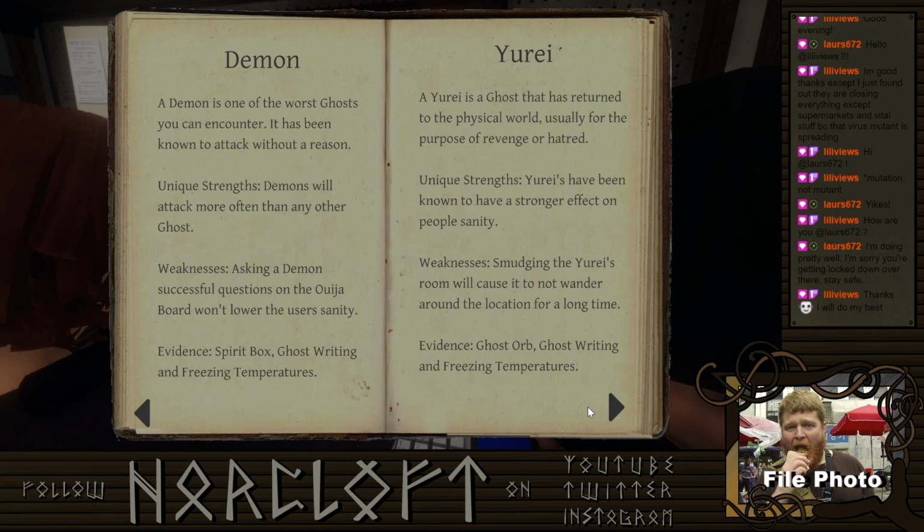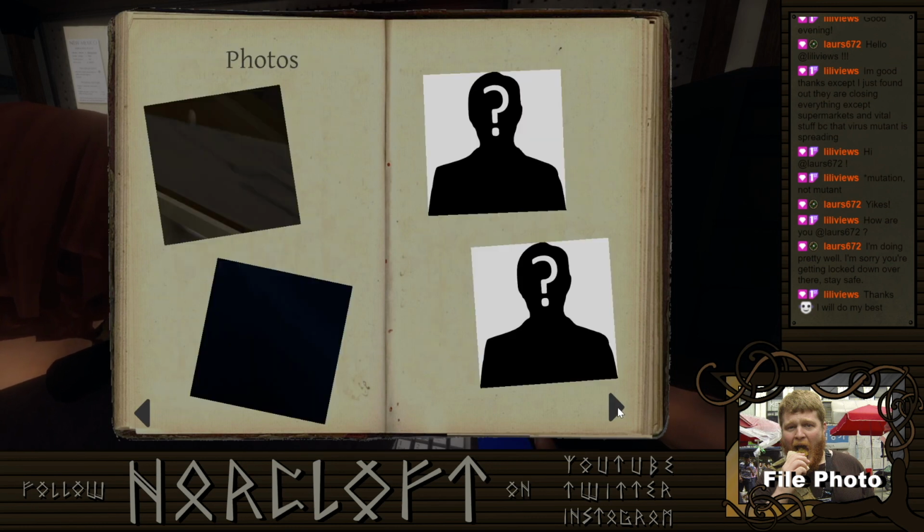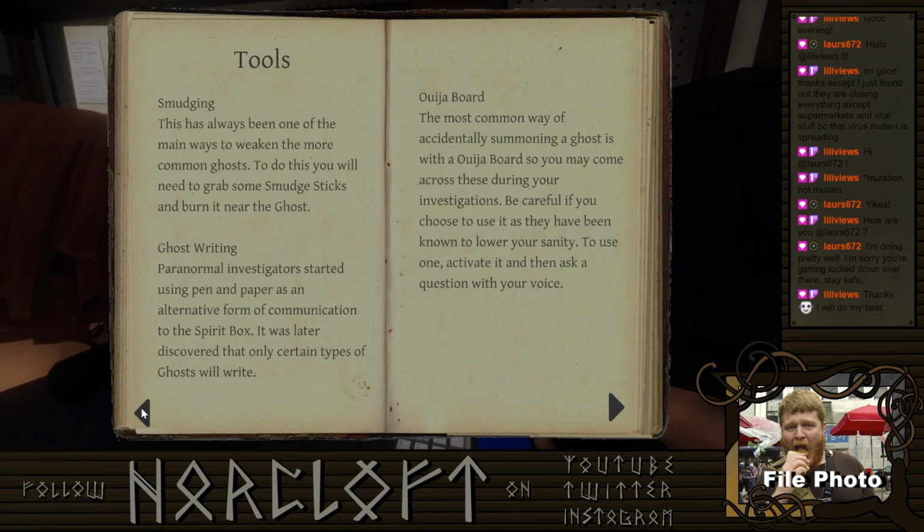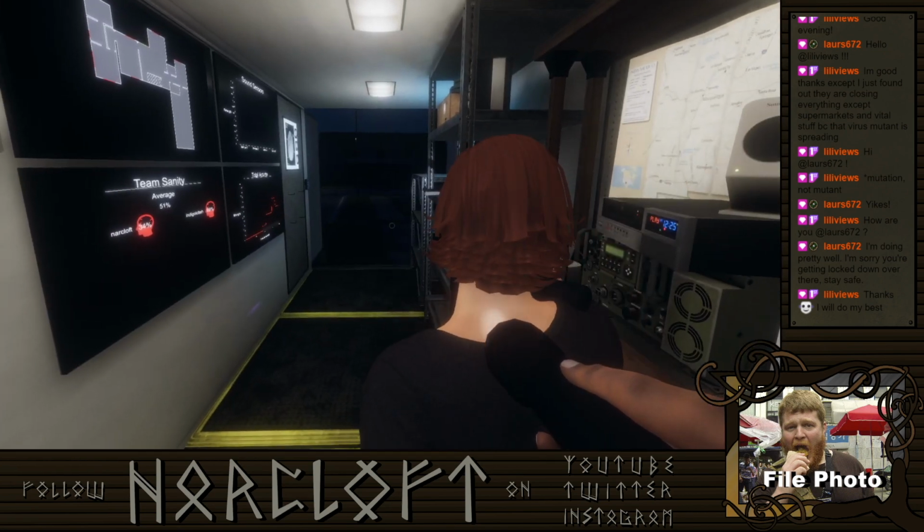And then we look in our journal, and we go, so it's definitely a Yurei. And there's the photos, but nothing happening. And we say, ghost orbs. And then we say it is absolutely a Yurei. Yeah. And then we close up shop and get out of here. Yeah, sounds good to me.